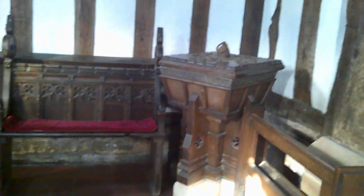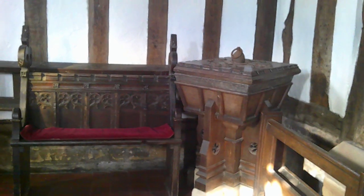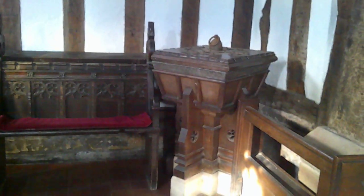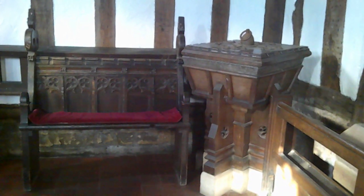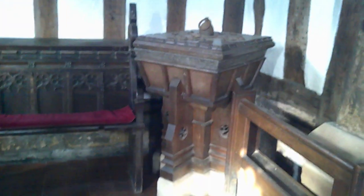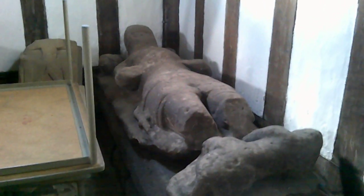And this is the Victorian font, which is wooden with a stone base. It was stolen once, and the person who pinched it must have given themselves a rupture or something, because they dropped it in a field not very far away. Completely pointless and stupid stealing it, and part of me hopes he did give himself a rupture. And here we have the other knight. You can see he's, again, very eroded, so he's clearly been outside. But in the Middle Ages, they would have been in the building, and they would have been painted. There's another gravestone there, partially obscured.